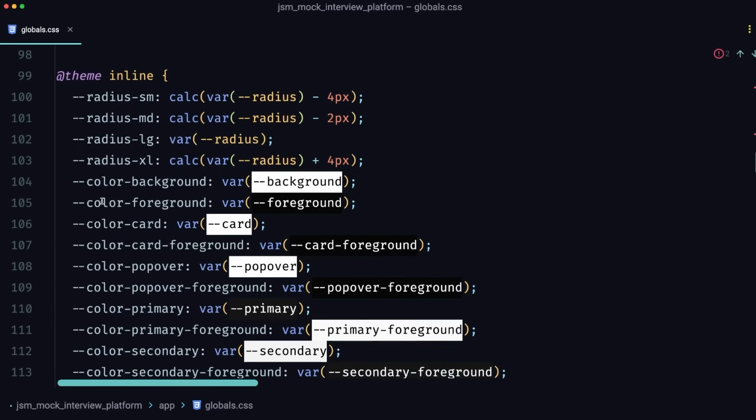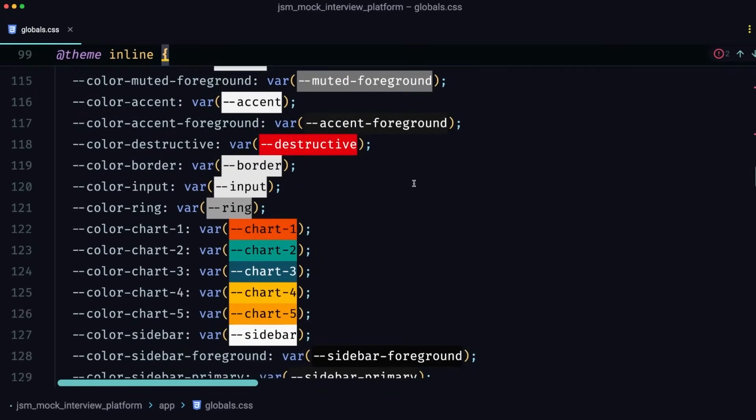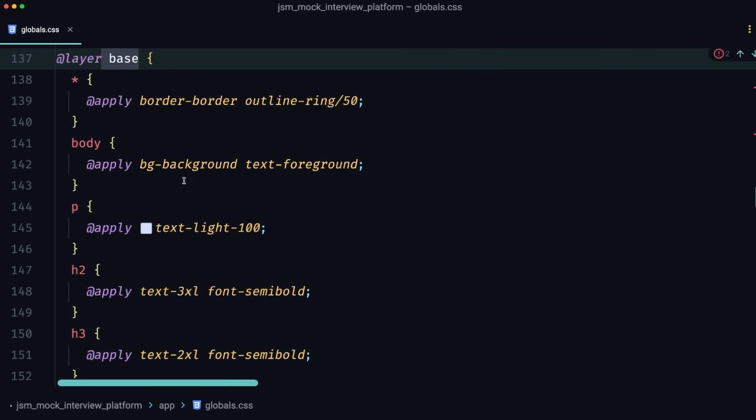Down below, you'll notice this theme inline, which is used to define anything related to the application, such as custom fonts, font families, background images, shadows, and more. And if you scroll even further, you'll notice something known as a layer base. This layer base is used for resetting and normalizing styles.